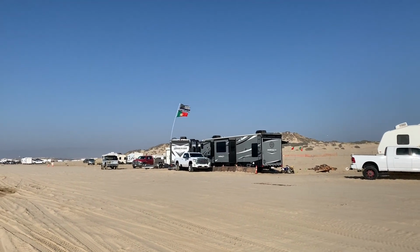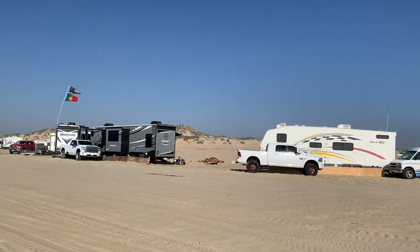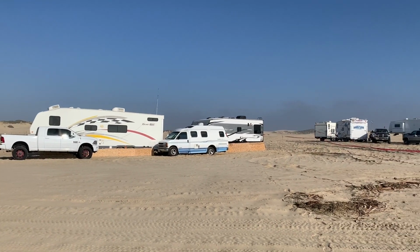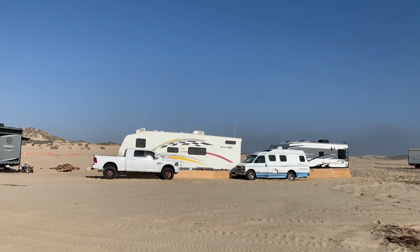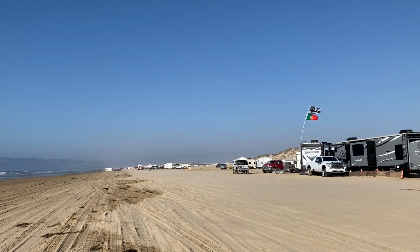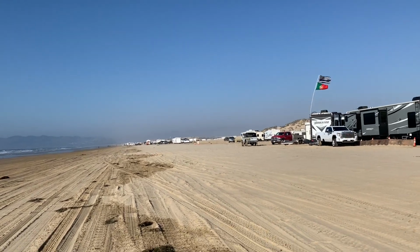Here, I pulled up, I didn't recognize those trailers. This is my nephews right here, and my sister, and my other nephews are coming. So I think we're gonna have about 11 campers all together in this group. All right, it's cool.